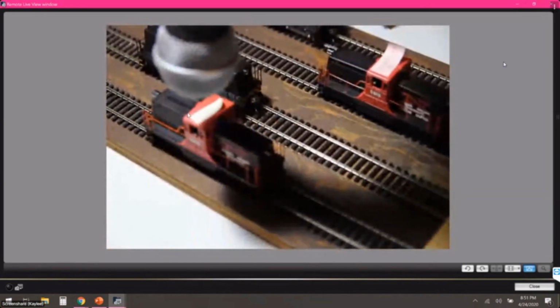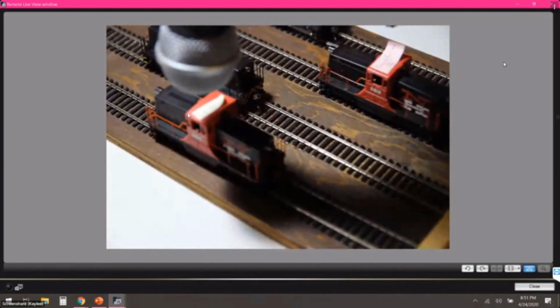We do have about 5 minutes left, so let's go into the live demo.